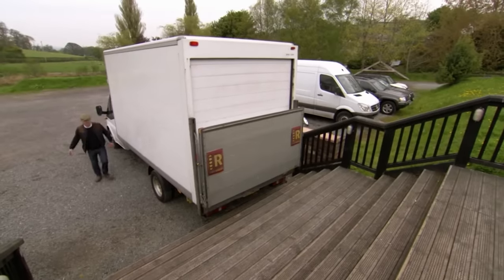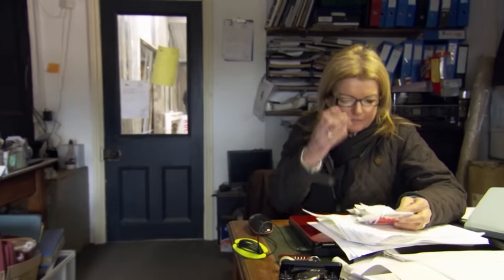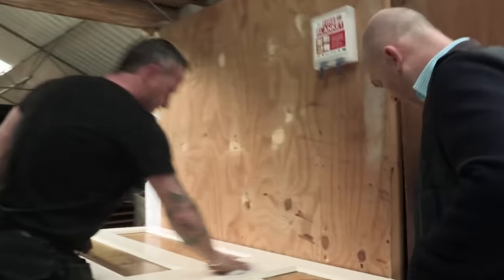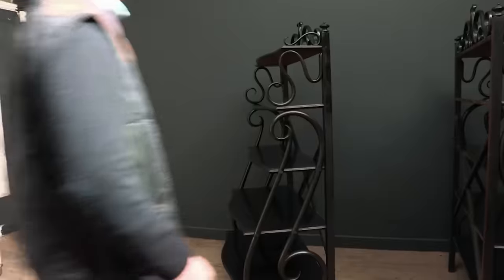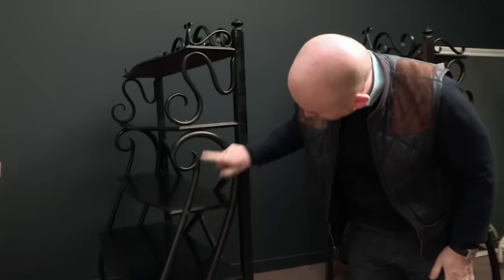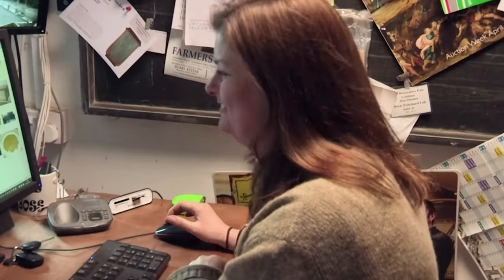Back at Conwy, the team are flat out. Oh, nice. These have come out well, Alex. Yeah. That is so good. It came out lovely. Well, I'll leave you to it. Okay. You don't need me. We don't, do we?